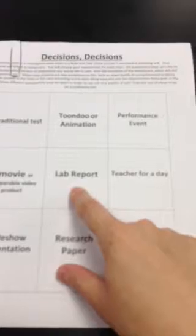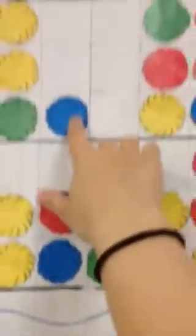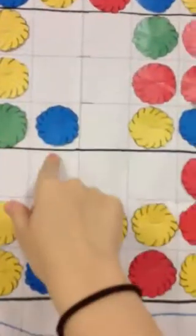So it used to be test day, but now it's just assessment day. You could take a test if you want to, or you could make me a movie and turn that in, write up a lab, do a research paper, any of these different 9 assessments. From then on, it was only on assessment day that I made you turn something in. So if you wanted to, that could be the only assessment that you do for a particular standard.